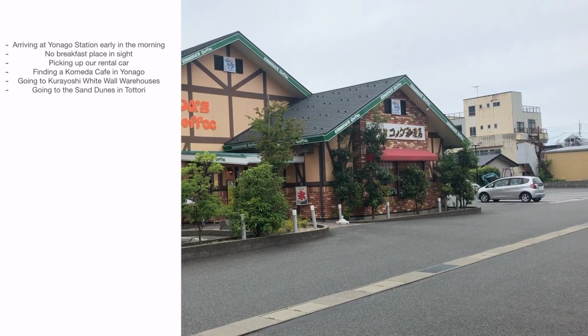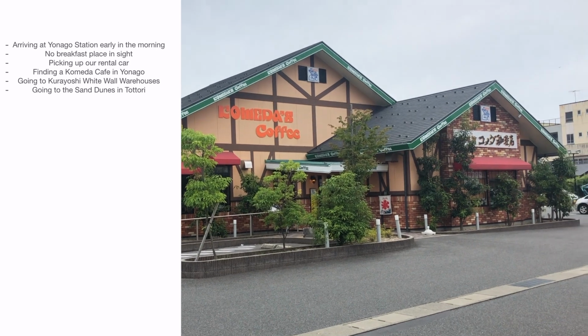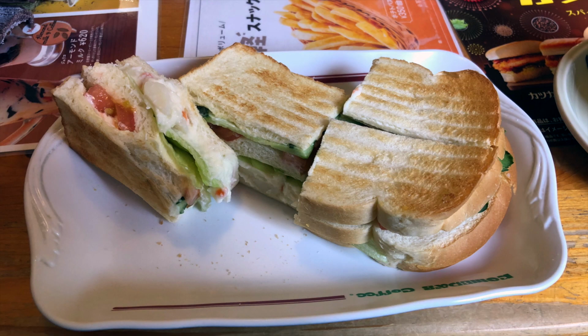So the first thing we did, we went to Toyota rental car and picked up our car. And then, this is a really cool tip I think, we searched for Komeda Cafe. This is a Japanese cafe, Japanese style, how they imagine a cafe is in the Western world. The coffee is really good, at least I like the coffee. And food, yes, it's also not that bad. I definitely like the donut with the cream. But we had breakfast there.